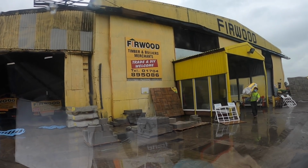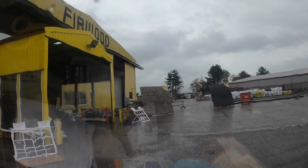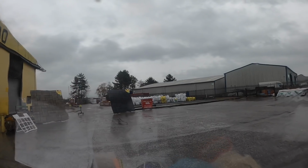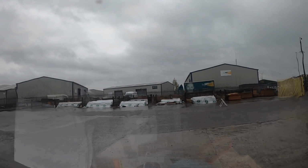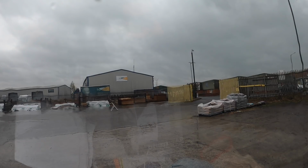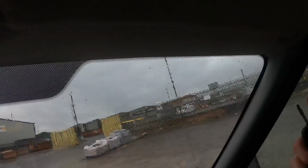Our local, picking up a few bits while it's peeing down. Got our insulation, got our periscopic vents. It's a suspended floor. Now we're just going to pick up 40 odd blocks just to get us a start tomorrow. Once we're up to damp, it's forecast dry tomorrow, so we'll get some blocks just in case. So here we go. And it's pissing down.